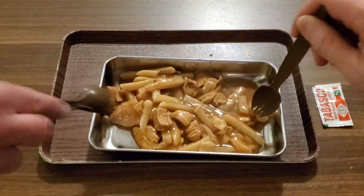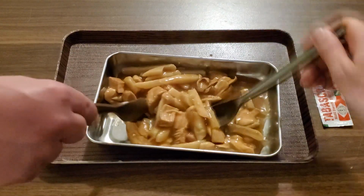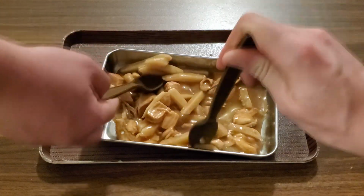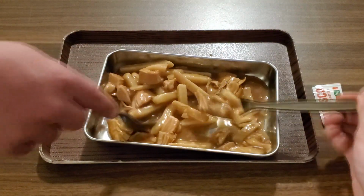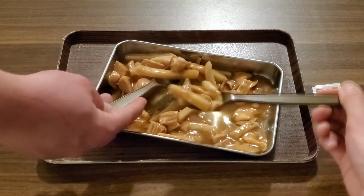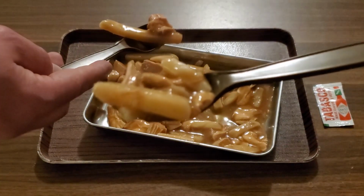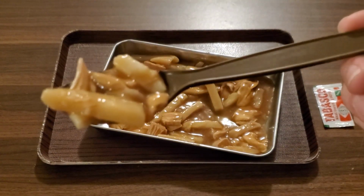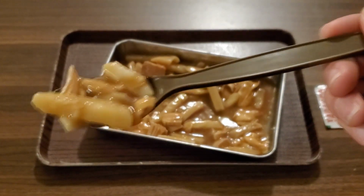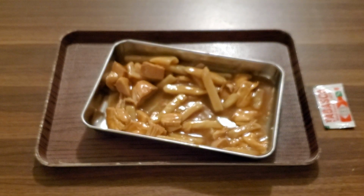Quite generous with the chicken bits. Like, you've got some really nicely big chicken. Trying to get that on that spoon. I think you got a little bit of, yeah. Trying to get a little bit of everything on there. Give you a close up. Nice and hot. It smells kind of like Campbell's, yeah, like kind of like Campbell's beef stew. It does.